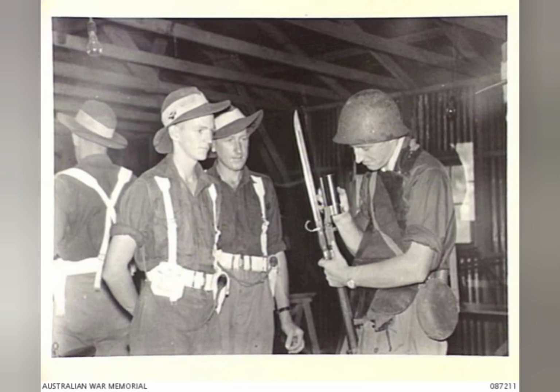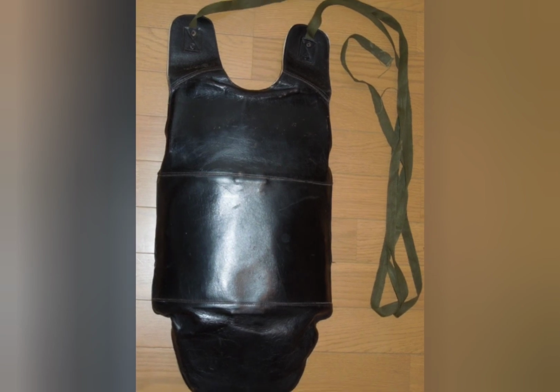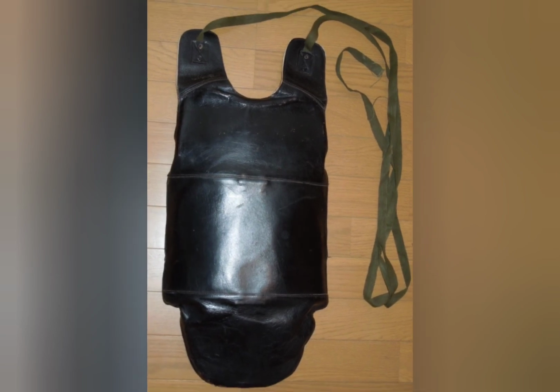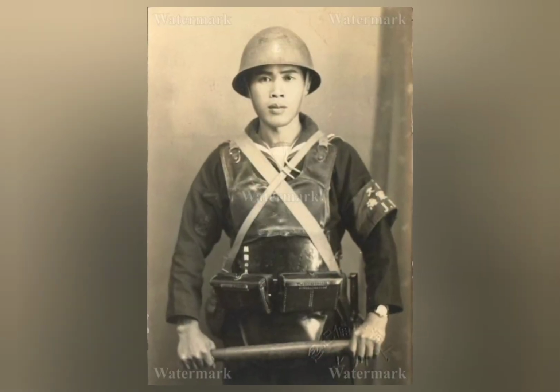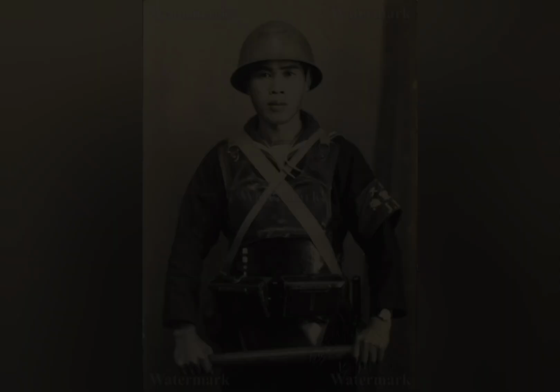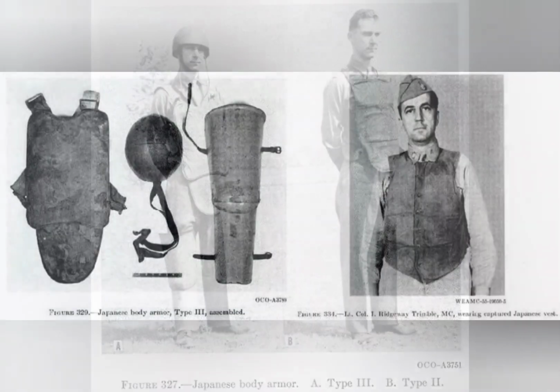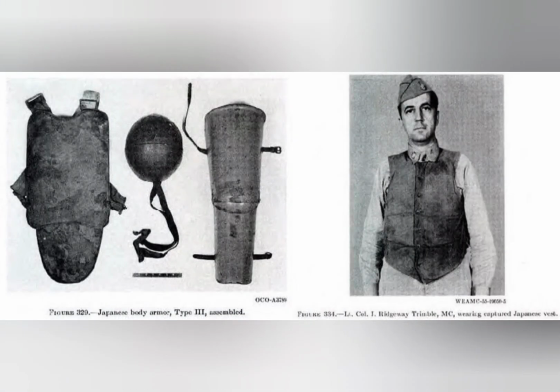Bulletproof vest Type 2 according to the Australian-American classification. The next sample of Japanese body armor that got as a trophy in New Guinea to the Australian troops and received the name Type 2 according to the Australian designation system was the previously familiar new type of body armor for an officer.